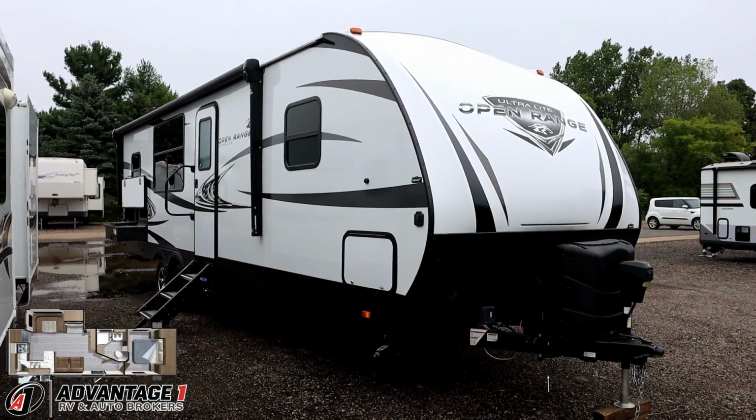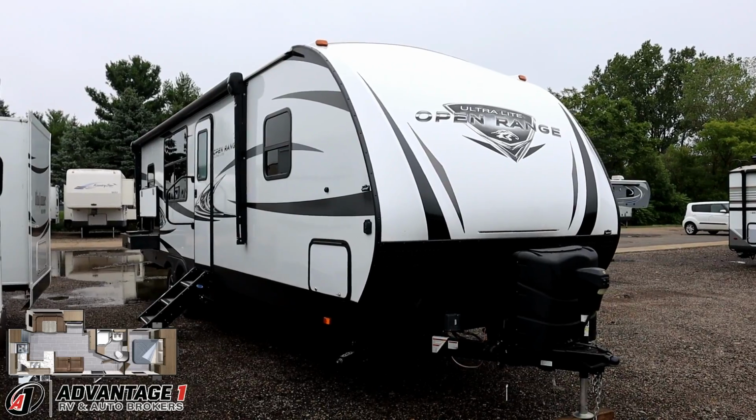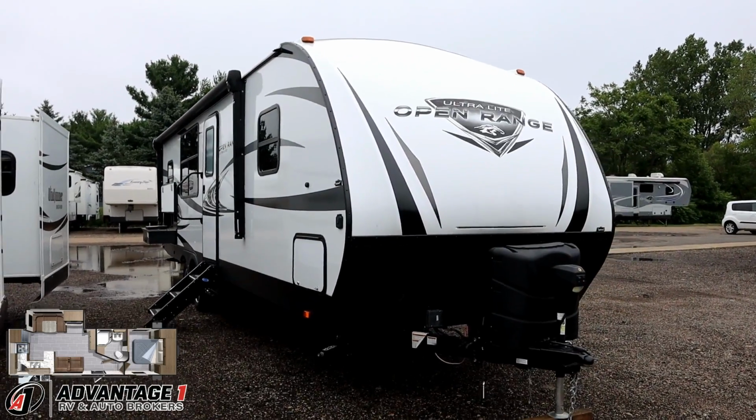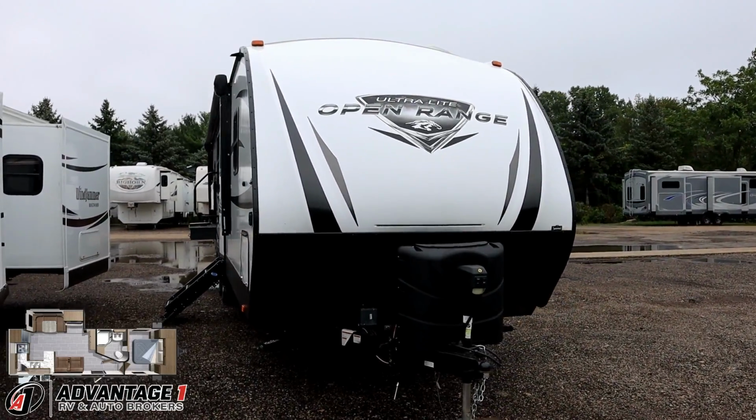Back outside, I would like to draw your attention to the entry door and those Moride stable steps, because if you look just behind it, you can see the original factory non-stable steps still on there. So the folks, along with all the other accessories, also spent a few $100 upgrading the steps.